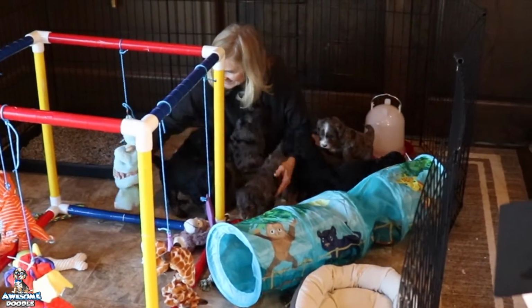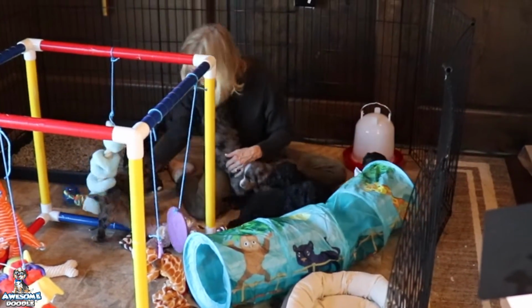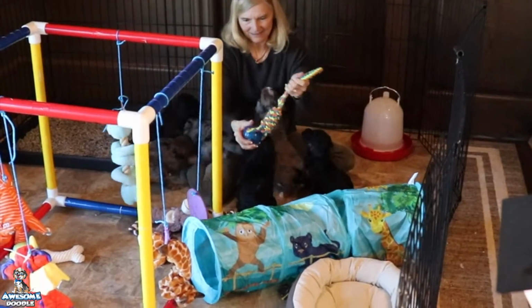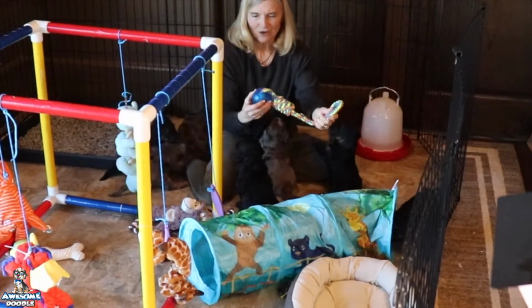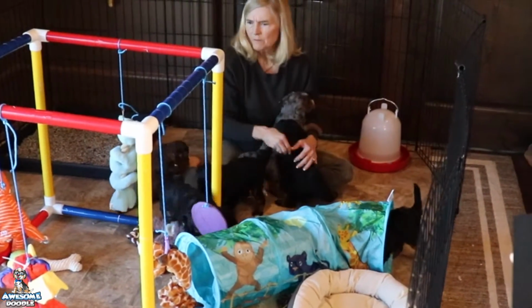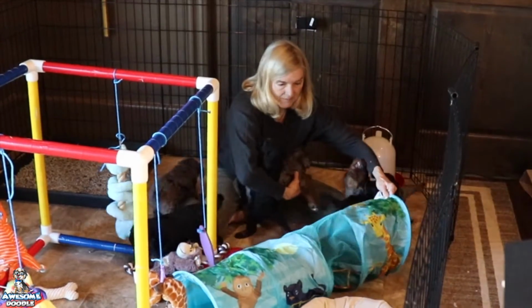Look at your play stuff. These are good because it has a ball on it, and so the other day, I don't know if you saw them playing with this, they really like these toys. We move them in and out so that they don't get bored with them, and you'll want to do the same thing at home.